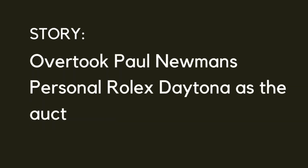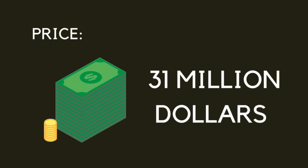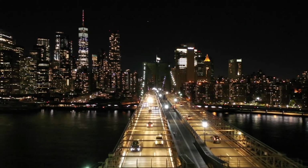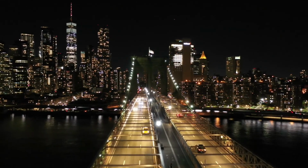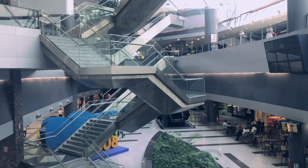And the speculations were slowly coming into reality as the price of the watch went above the 30 million mark. This piece was sold on that day for a massive price of $31 million and became the world's most expensive watch ever sold. $31 million. Wow. Can you imagine someone owning a watch for $31 million? Yeah, I know how ridiculous it sounds, but the watch does look like an overall luxury.